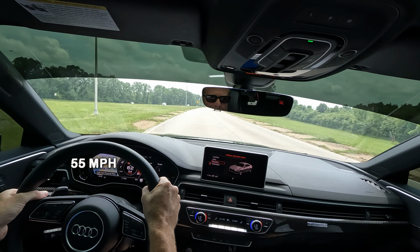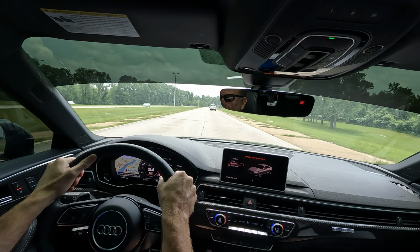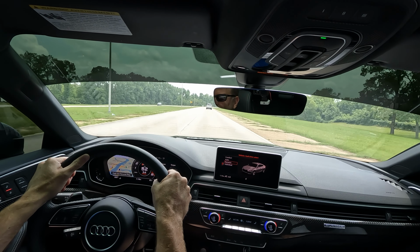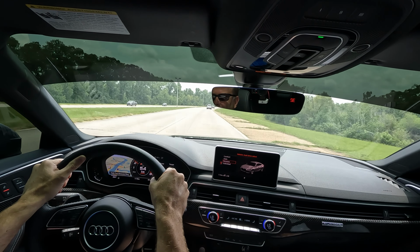Man, it didn't sound like much, but good Lord, this thing got up and ran. Holy cow. Got my buddy Josh here in the passenger seat. What'd you think about that? Man, it sucks you back.